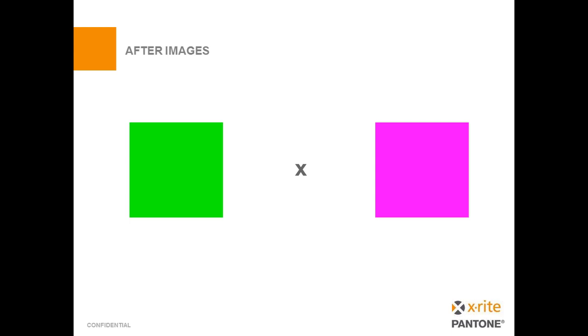But first, let's play a couple games here. I'd like you all just to stare at the black X in the center, and I would like you to concentrate not on the squares, but directly on that X. And we'll just keep staring at it for another 5, 4, 3, 2, 1.